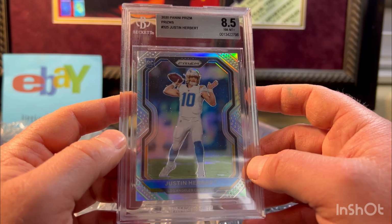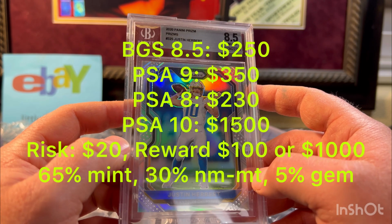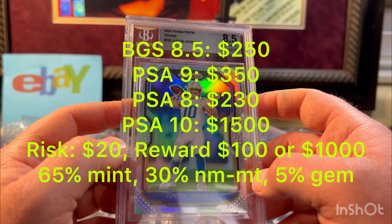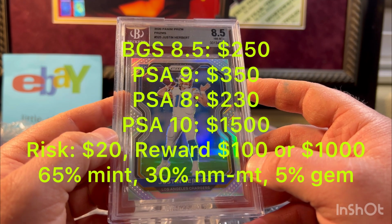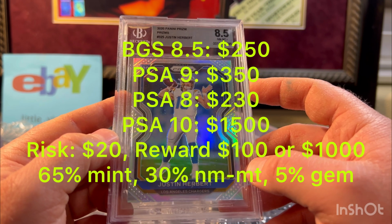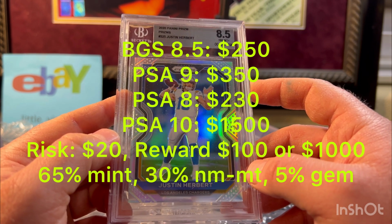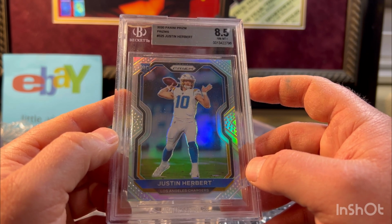So let's look at the values. The BGS 8.5 as it sits is about $250. The PSA 9 would be around $350, and the PSA 10 jumps up to, whoa, that can't be right, $1,500. But I'm also going to give you the PSA 8 just in case, and that's $230. So I'd say the risk would only be around $20 plus the grading fee. But the reward, I would say it gets that 9, and that's a $100 bump.